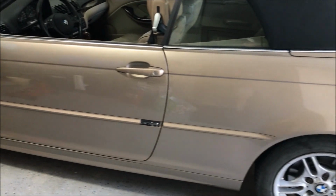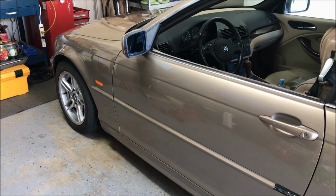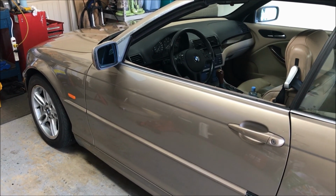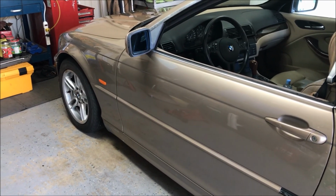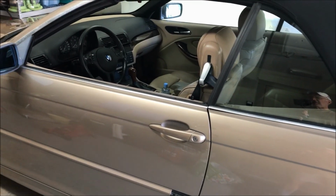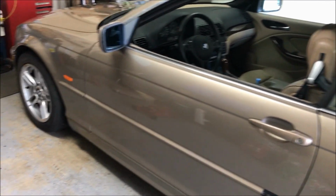It's only got 132,000 kilometers on it, so that's, yeah, I think just under 80,000 miles for a 21-year-old car. And for that it's good. It seems to basically run well. We've got a lot of lights on the dash, but I don't think they're anything serious. I'll show those in a few minutes.